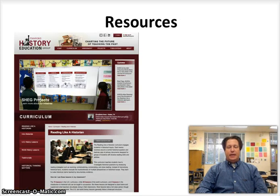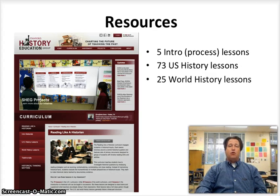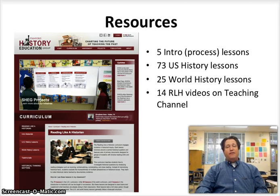Teachers who are interested in adopting this model can get free lessons here at the SHEG website. There are 5 intro lessons that tell you how to do the process. There are about 73 U.S. history lessons. There are only 25 world history lessons, but when I spoke to Joel Breakstone at NCSS this year, he told me that there's particular emphasis on increasing the number of world history lessons. If you go to the teachingchannel.com, you can also see 14 separate Reading Like a Historian videos that show some of the work that was done in these San Francisco classrooms and show you how to adapt this classroom, how to utilize this curriculum in your classroom.